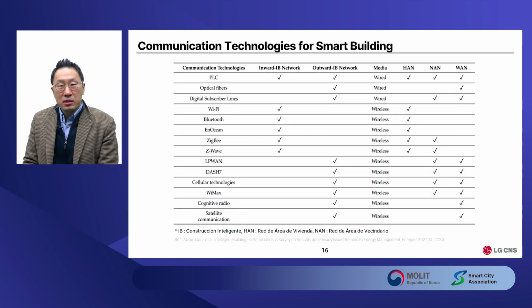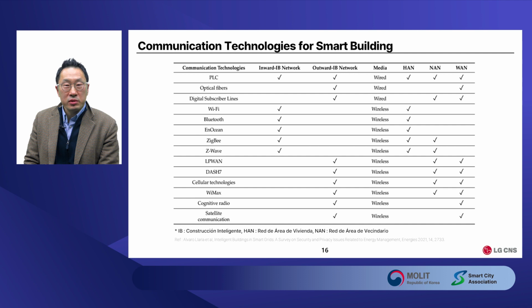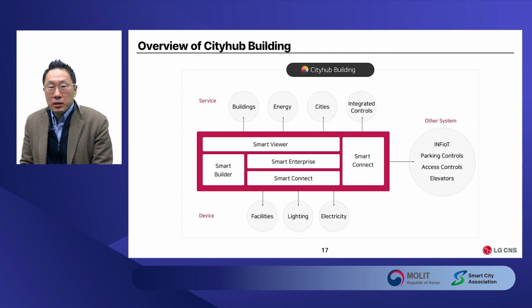In order to get correct, proper data, countless manufacturers produce sensors and devices for buildings. Each manufacturer and supplier now uses various types of communication technologies shown in this table. Besides, some sensors follow industrial standard message protocols, but some don't. So integration work to collect data and control devices isn't easy.